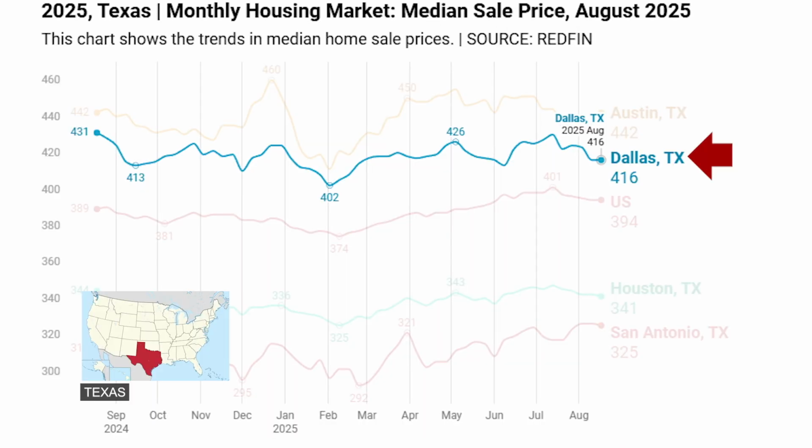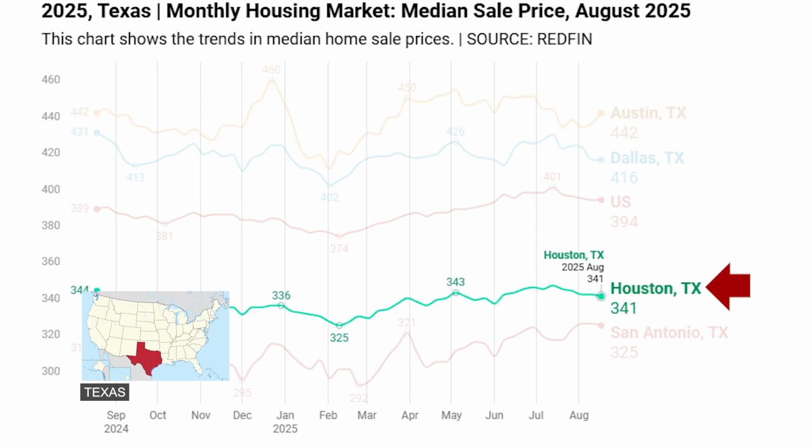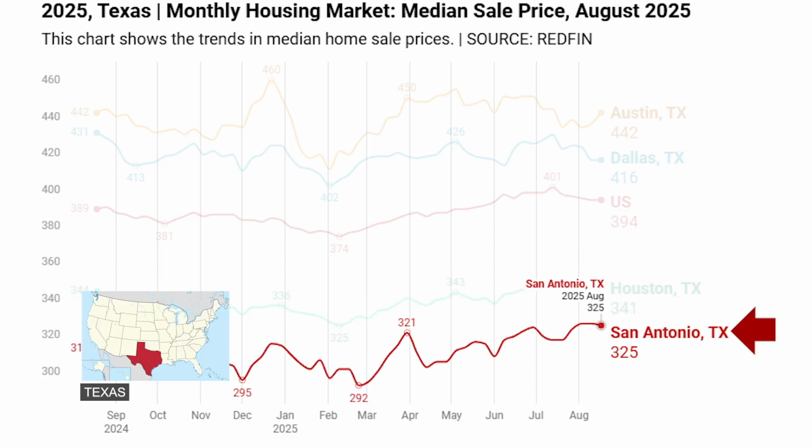Dallas, $416,000 this month, down from $431,000 last year. Austin, $442,000 this month, unchanged from last year. Houston, $341,000 this month, down from $344,000 last year. San Antonio, $325,000 this month, up from $312,000 last year.